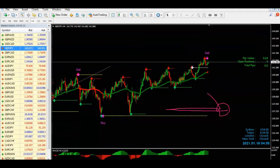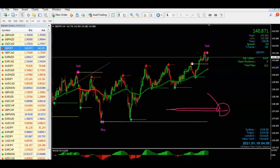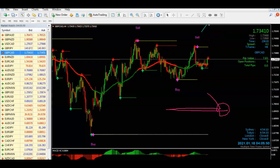GBPJPY. Let's see what we got. Master trend is going up, but that's a pullback. We're going to ignore pullbacks today. GBPCAD. Let's see where we are. Okay. Let me erase those lines.